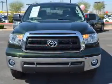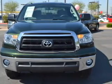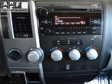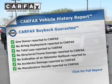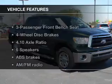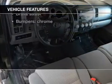He's always hot and she's always cold. Solve this problem while driving with dual temperature controls. An included Carfax vehicle history report allows you to purchase with confidence and the knowledge that your buy was a smart choice. Plus, enjoy these notable features that are included in this vehicle.